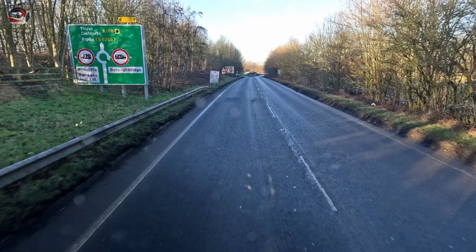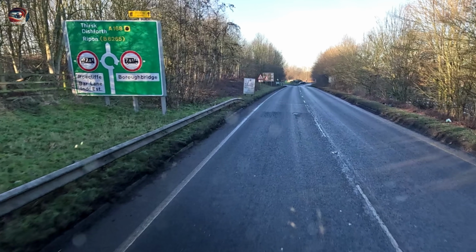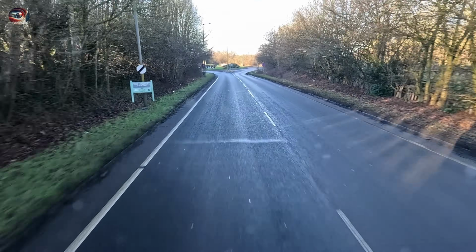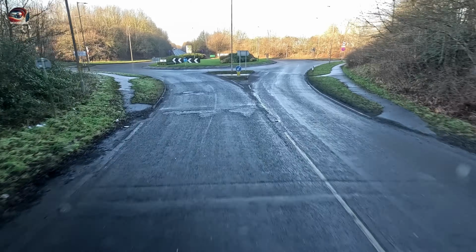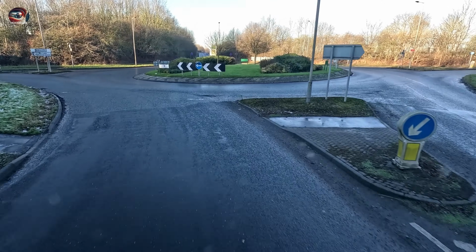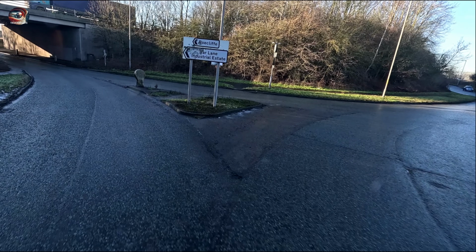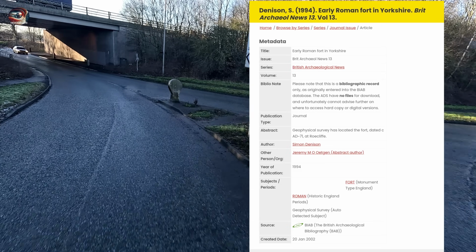We're currently driving up the A168 northbound, and our subject matter for this video is left at this next roundabout. If you want to find the stones, then you would be turning right, but as you can see, there is a 7.5 ton weight limit, which I can't use. Along with the main subject being left at this roundabout, you may also have noticed a sign for a place called Roecliffe. Back in 1993, excavations took place close to the River Yore. The excavations revealed not 1, but 2 Roman forts, which dated back as far as 71 AD.